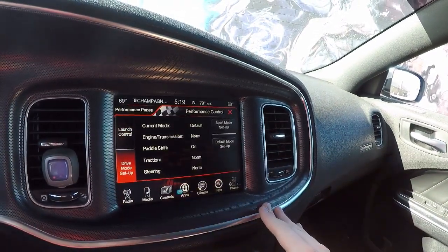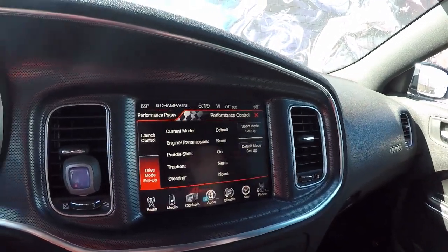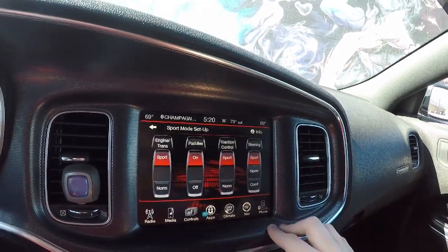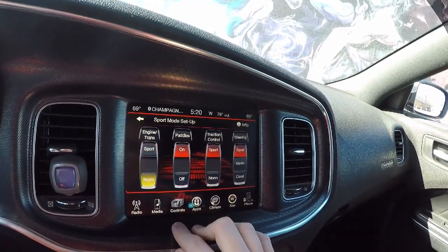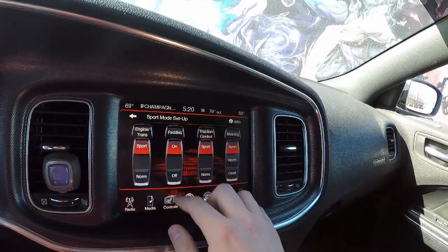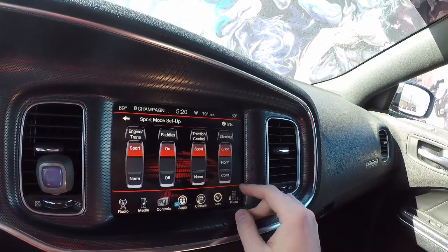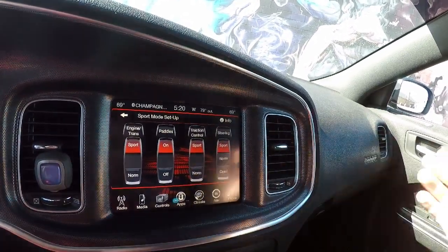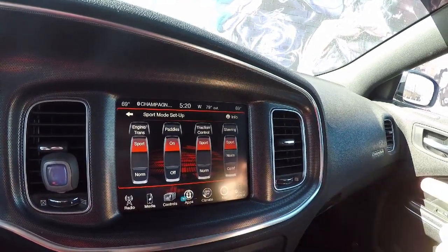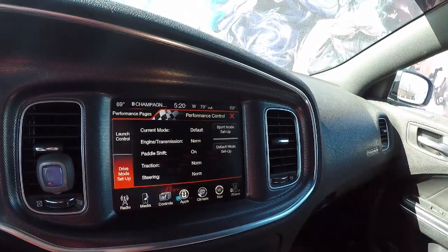Driver mode select is not as robust as an SRT vehicle, but still, it's not too terribly bad. Right here, you can change the sport mode settings. So you can put normal for, say, the engine, sport for the engine transmission, paddles on or off, traction control on or off, and then the steering actually has a couple of different settings. You got comfort. You also have normal, which personally I like more than comfort because I like to have a little bit more feel on the road. And then sport, which is significantly tighter than all the others. So that's actually kind of cool to go through.